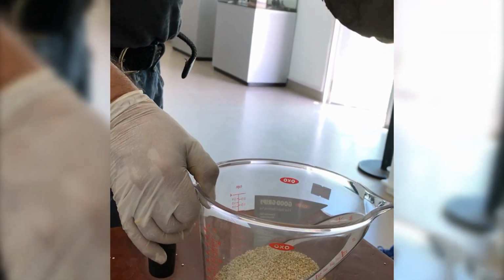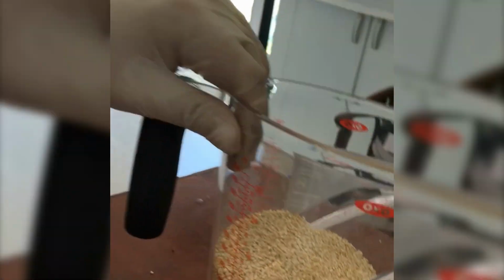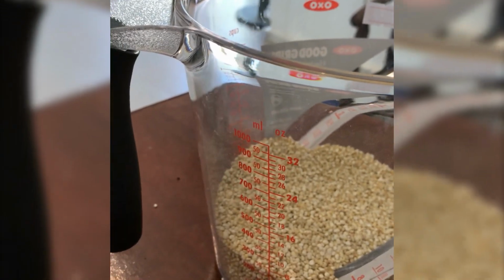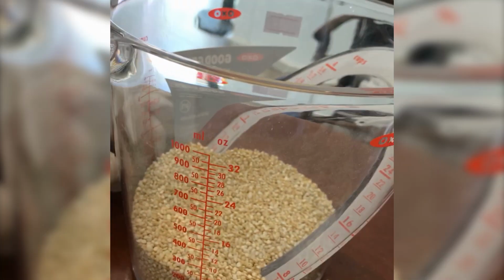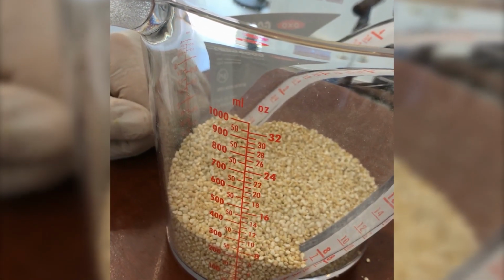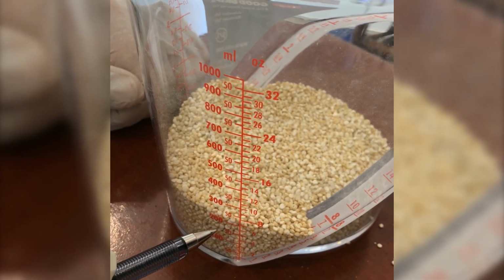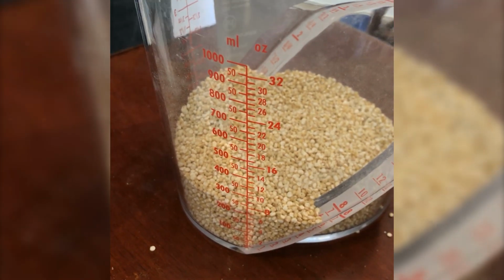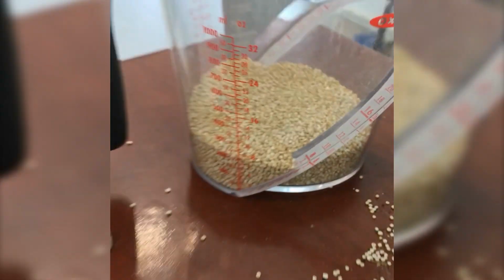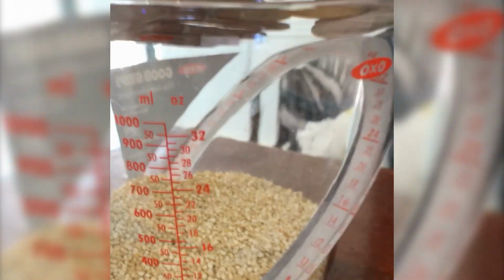Okay, it gives us even a little less, 1200, but whatever. Here we have a result: apparently 200 milliliters, or 200 cubic centimeters approximately, of quinoa in this measuring cup. Is there anything else left inside? Nothing. Try to get out at least 3 grains. It's basically empty.